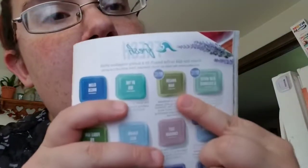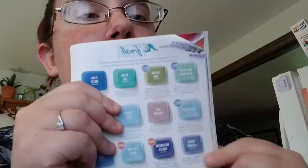So this one will be around for like, I don't know, forever. I'll be surprised. You can see in the book, it says bestseller, along with some other ones here. That is just one of our running scents, so I don't see that discontinuing anytime soon. But I will definitely be ordering more of that.